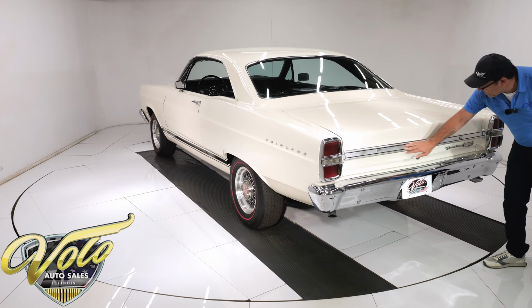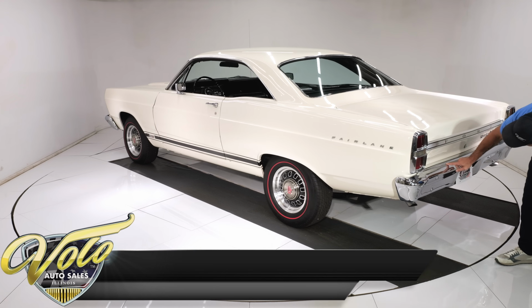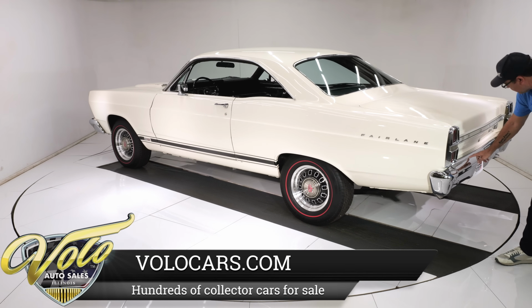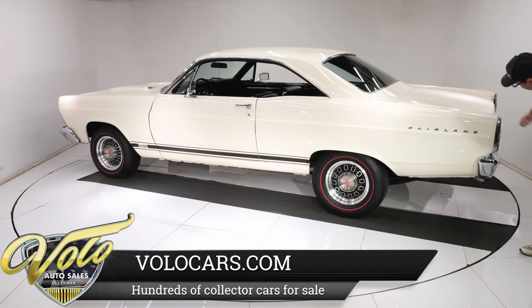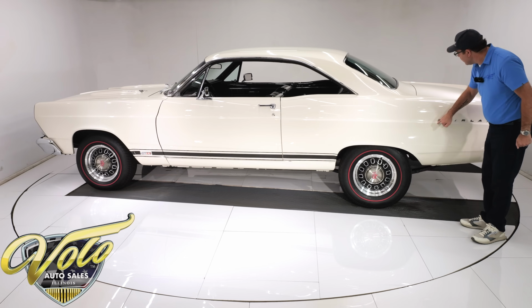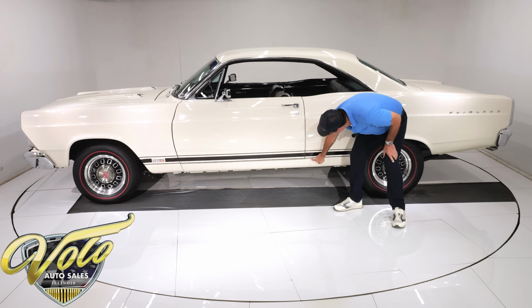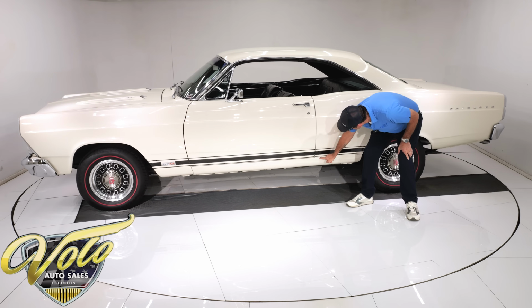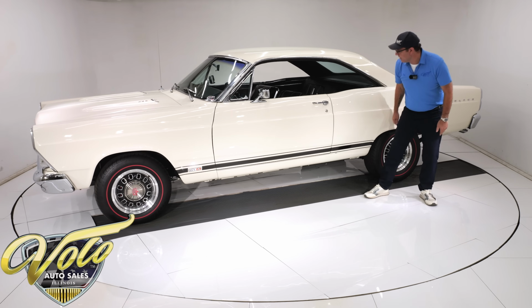All this anodized trim is very nice. The bumper is very nice, but it does have some little spots of pitting where the chrome is pitted off just in some places. Here's a little touch up in the paint right here. Another little chip right here. And then down here, the paint did flake right at this edge. There's no rust there. It's nice and clean. It just flaked. It was touched up right here.